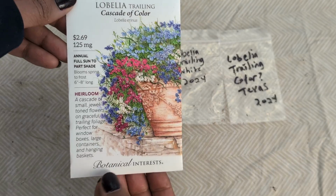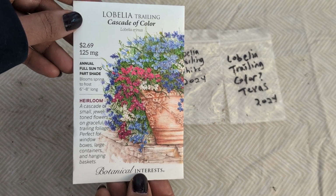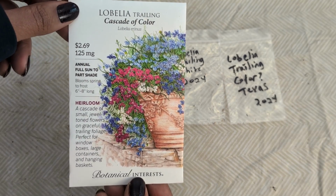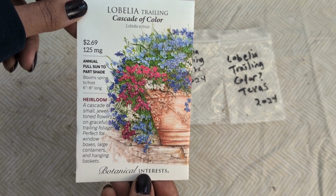And from what I read on the Botanical Interests website, there are a ton of seeds in this packet. All Botanical Interests seeds have information on the front of the packet as well as on the back of the packet. There's additional information on the inside of the packet. Personally, I just like to go to their website because there's also a lot of great information out there.